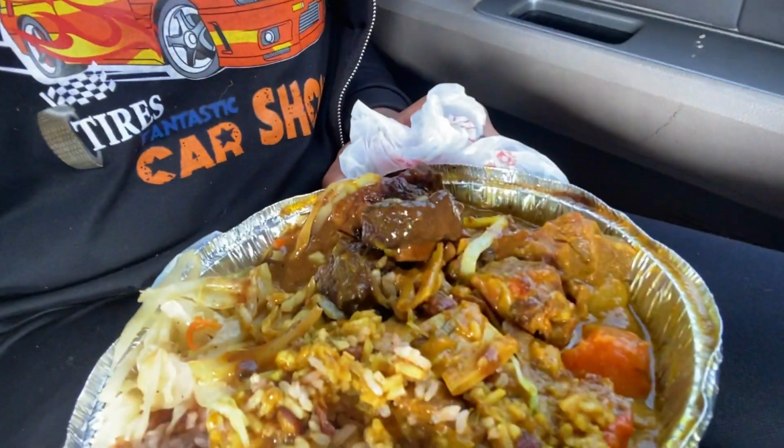I just picked me up something to eat, some curry goat and oxtails. It's so good. So I'm on my way now. Guys, I'm finally here. It doesn't look like anybody's in there, so I'm going to go in there and get it.